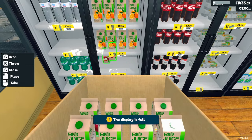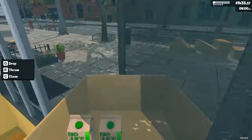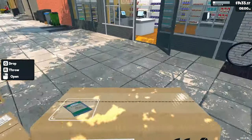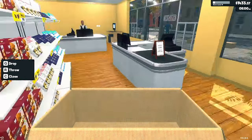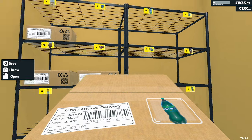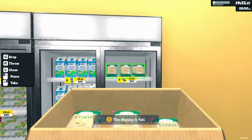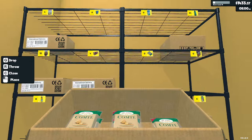Apple juice. Okay. Didn't I have another apple juice shelf around? Oh, that right there. Oh, this can go somewhere around here. Cheese. Do I have a cheese shelf? Yes, I do.